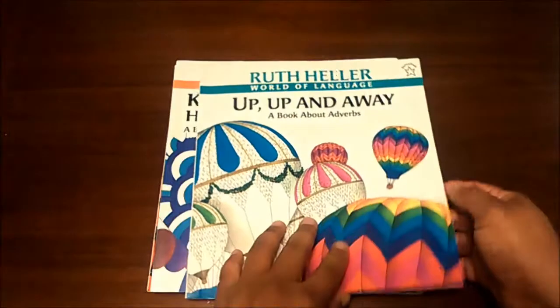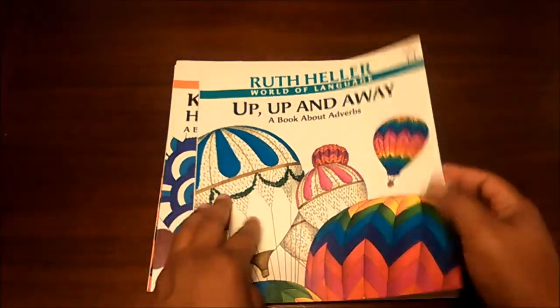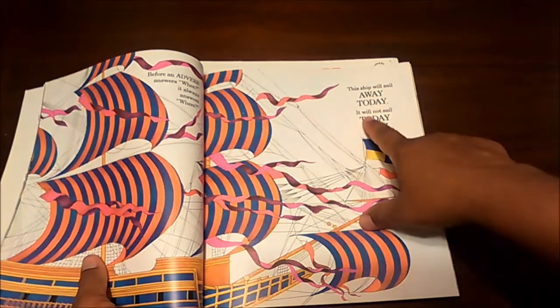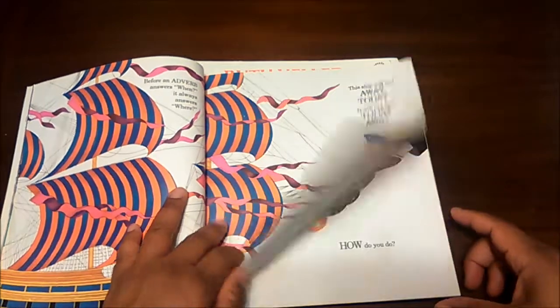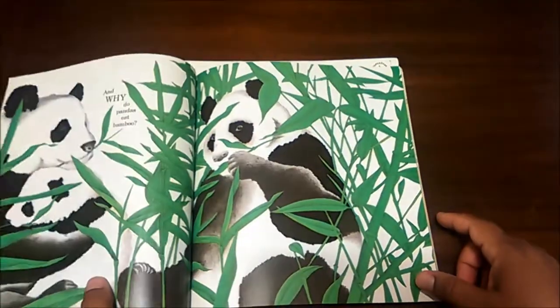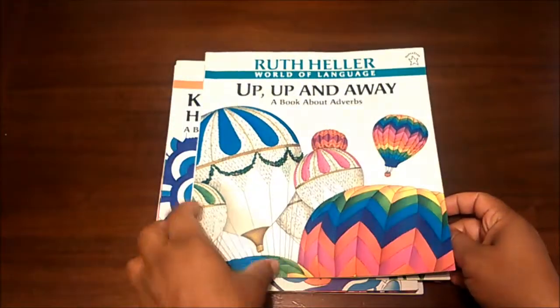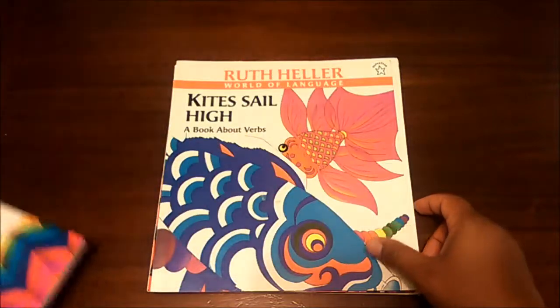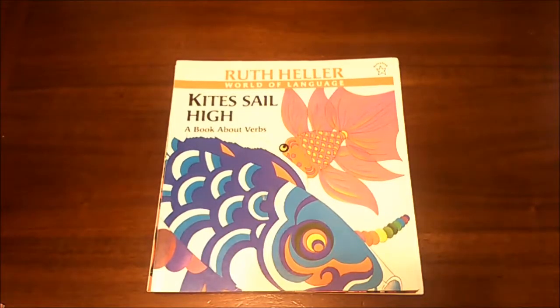like that. So each book, this one is Up, Up, and Away, a book about adverbs. So you're going to see a lot of these bold letterings here, words that are adverbs. This book is all about adverbs. Beautiful colorings. So there is another book titled Kites Sail High, a book about verbs.